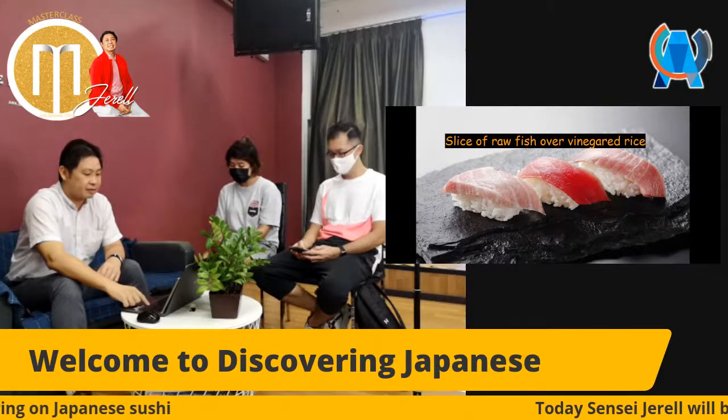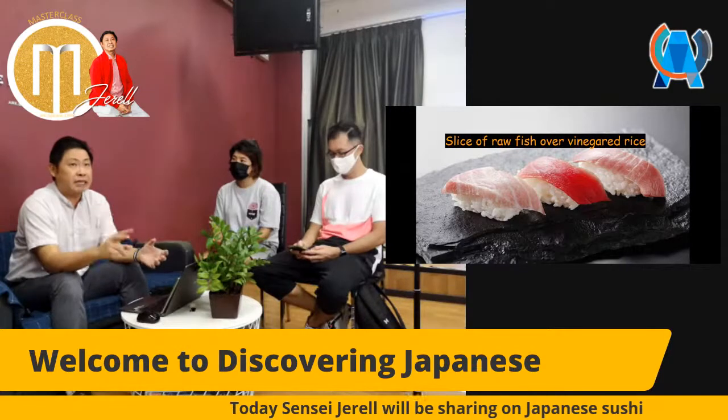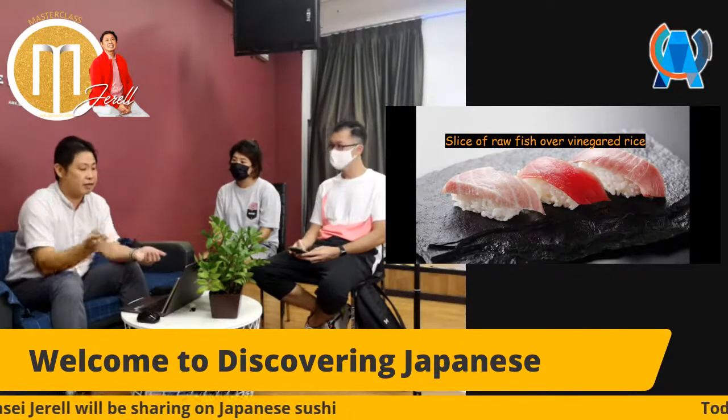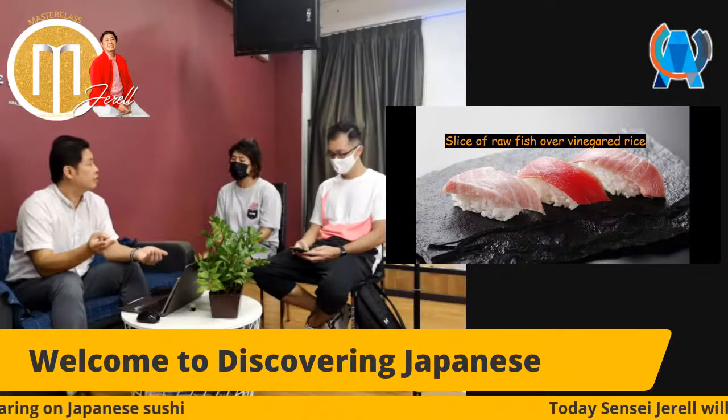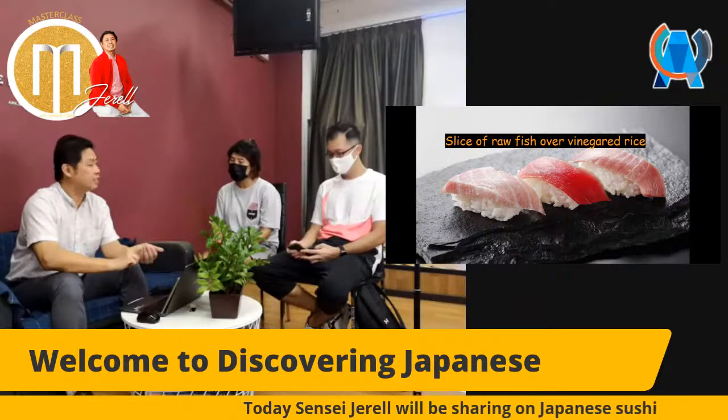Okay. So basically, another way to put it is that a nigiri sushi is always the size that fits into the palm of a sushi chef. Using the 2 fingers, they put the fish on top of the rice.